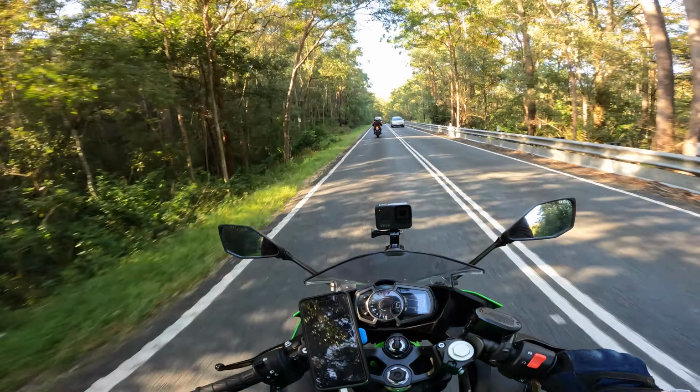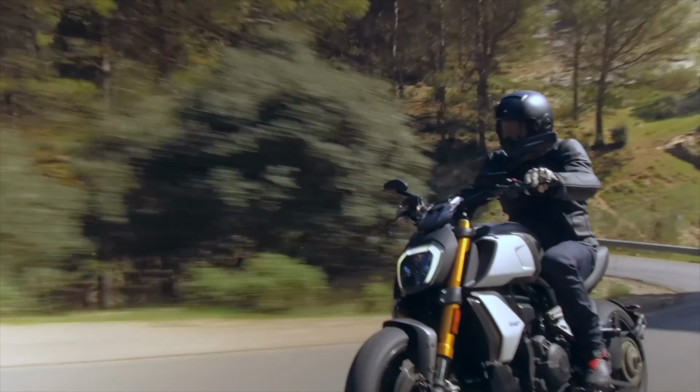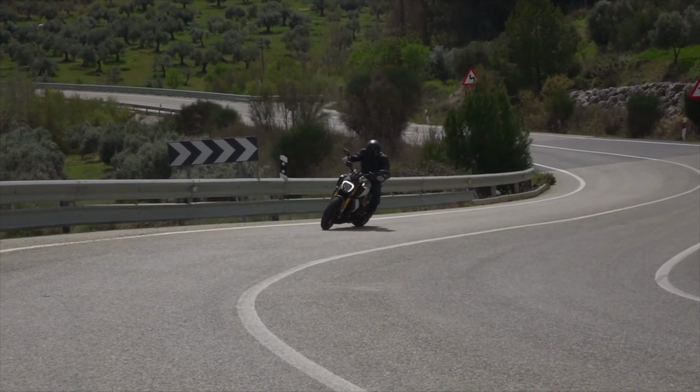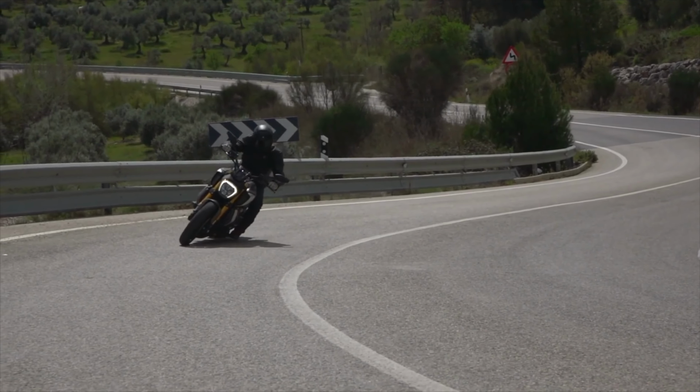So which would you choose? I myself find it hard to decide because I love the design of the Rocket, but ultimately think I would go for the Diavel. I just imagine it would be the easier bike to live with day to day with the smaller overall size. But let me know your choice down in the comments below.